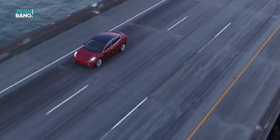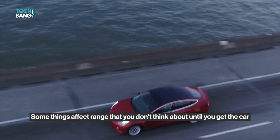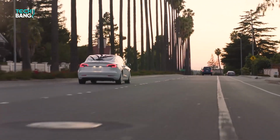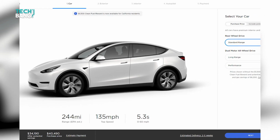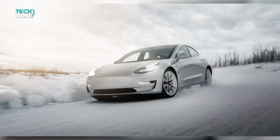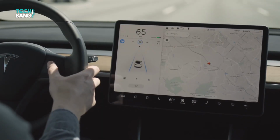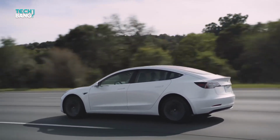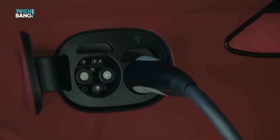The reason why it's good to have over 300 miles of range is that some things affect the range that you don't think about until you get in the car. You're not just going to get the full EPA estimated range daily when you're traveling 65 miles an hour, or when you're traveling in the winter and it's below freezing, or if you're driving on an incline, your range is going to take a hit as well. So there are several factors that negatively impact range, and if you can afford it, try to get the most range when you can when buying an electric vehicle, as it will come in handy at some point.